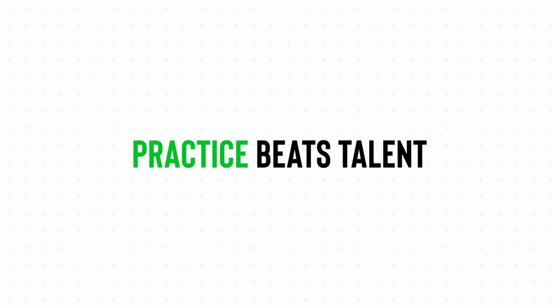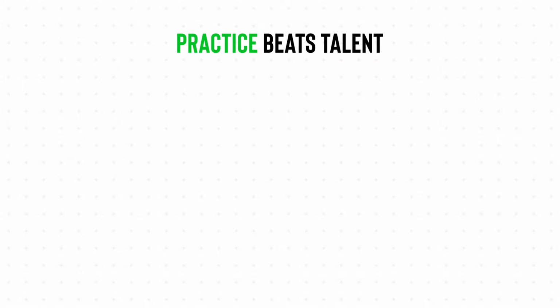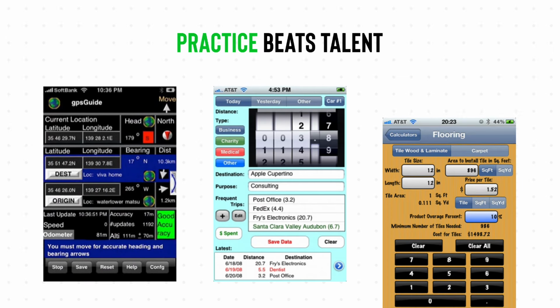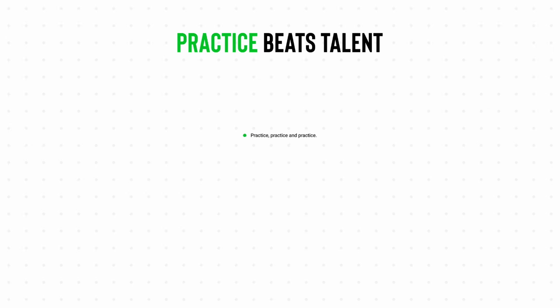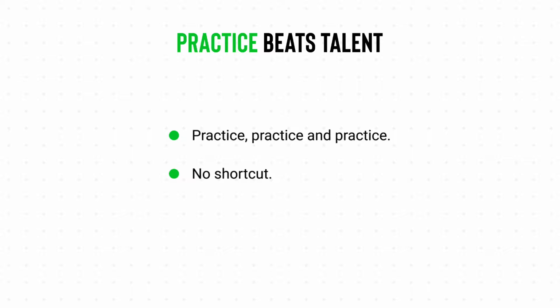When you get into the world of UX and UI design, your first application design is gonna be awful. And that's a fact, which is normal. From my personal experience, I can tell you that the more you practice and design, the better you'll become. And there is no shortcut for that.